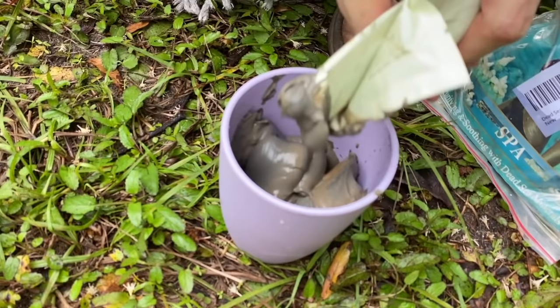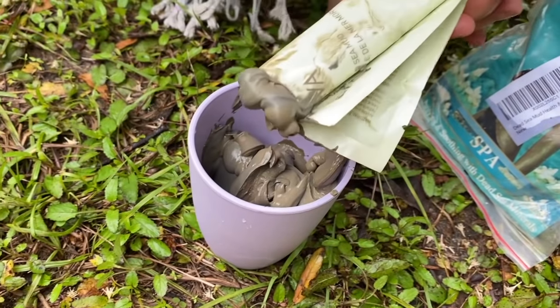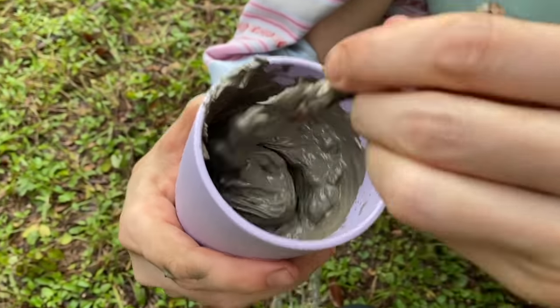The Dead Sea is the lowest place on the earth, as well as a source of rich natural minerals essential in maintaining a healthy cell metabolism. No smell.